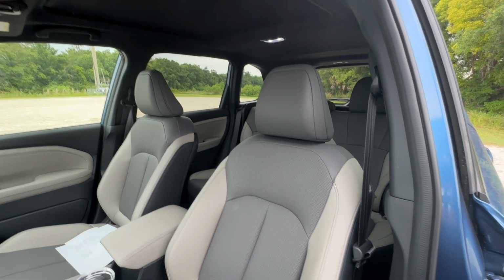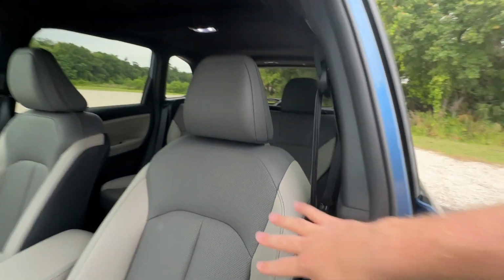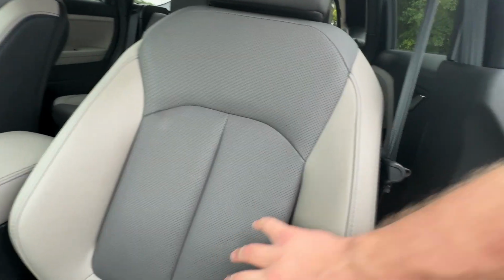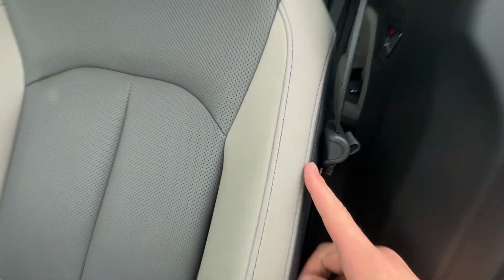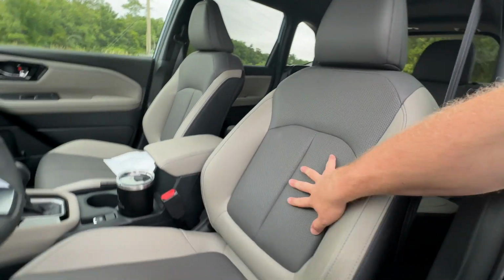But I am pretty impressed by this interior, as I usually am by Subarus. They keep things simple, but high quality. I'm liking this kind of two-tone gray. You've got this darker gray here in the center with a lighter gray here on the outside with a little bit of blue stitching to add a little bit of color. No problems there. These are very comfy seats.